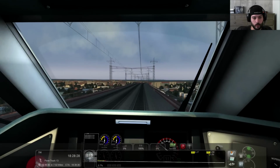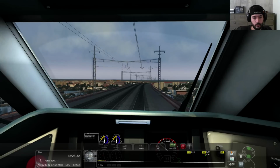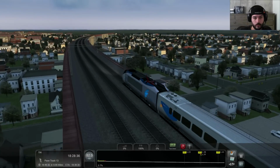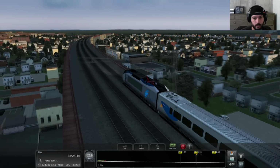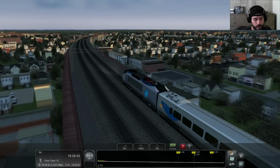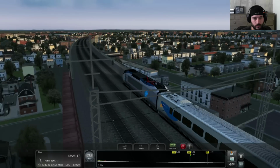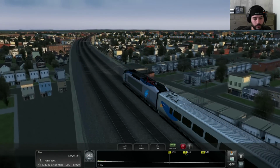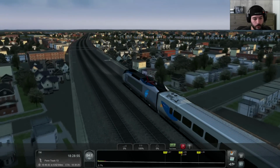It's supposed to take quite a while for the development team to actually make everything. There's a lot of stuff to do. A lot of rendering, a lot of scenery. Yeah, going on a decline. Looks like about 0.7, almost 1%. Just want to watch your speed coming up here.